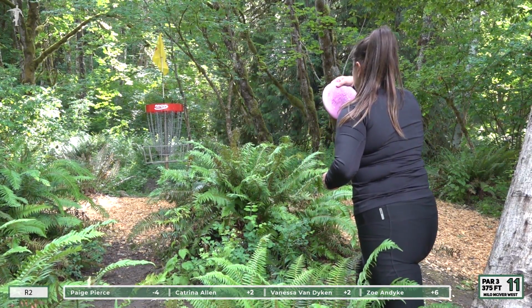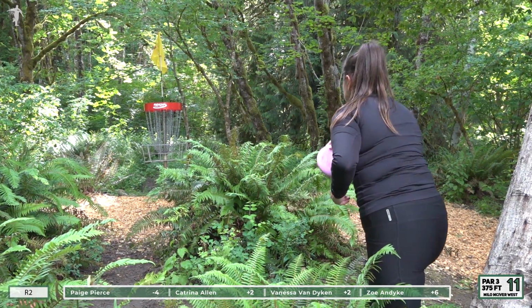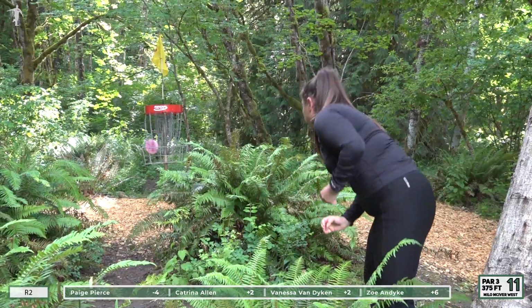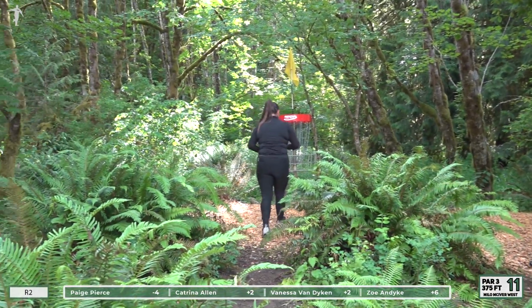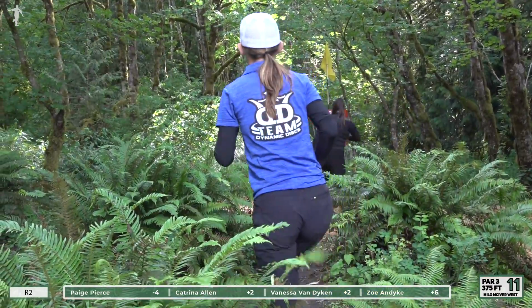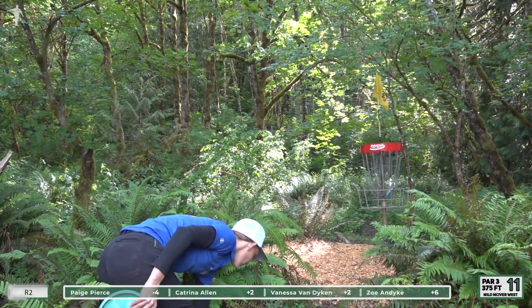Vanessa now has to keep it over this bush, but obviously not too high to hit the band. But she's such a solid putter. I don't feel like she even thought about that bush right there. Not a problem. Not a problem at all. Cleans up and takes away her par. Same for you.